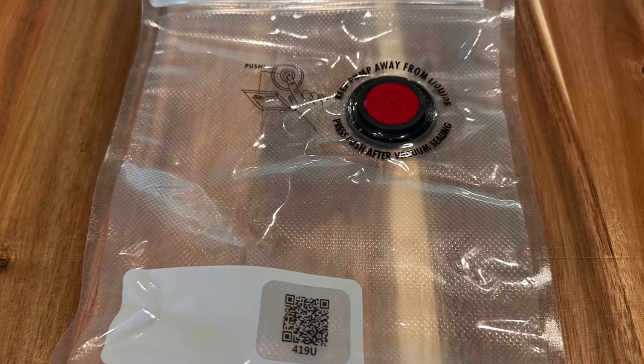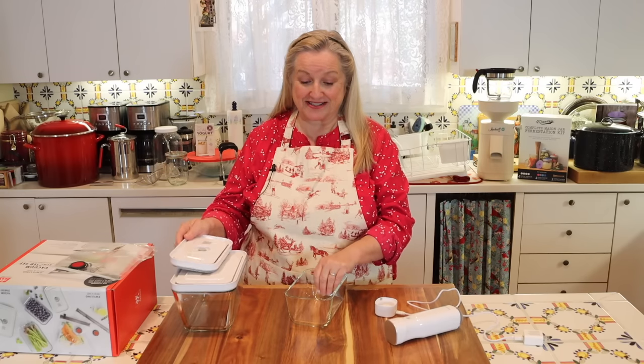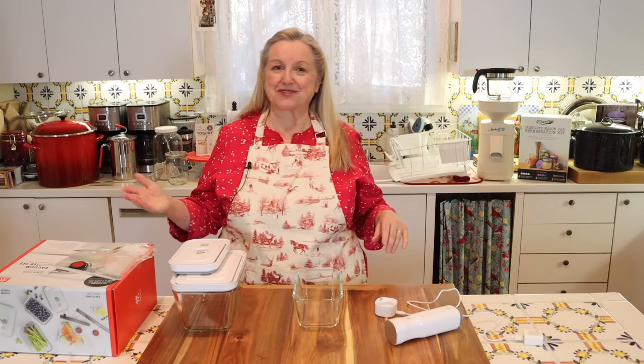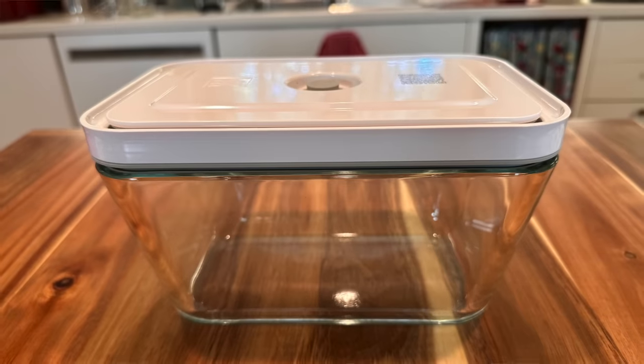And these plastic bags come in a variety of sizes. And when it comes to these glass containers, they come in a variety of sizes too. I've just got two here to share with you, but there are some that are smaller and some that are larger, and even some that look basically like a casserole dish. So there's a lot of options for how you can store your food and keep it fresh.